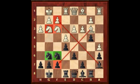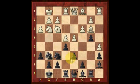But now White thrusts in the center with d4. Okay, h6, depriving White of the use of the g5 square, complementing White on h3. So we've got symmetry here, haven't we? So symmetrical in many ways. Bishop c2, and now, okay, c5.